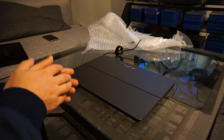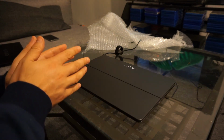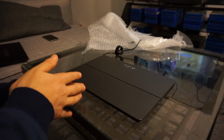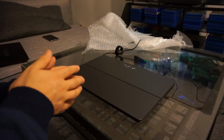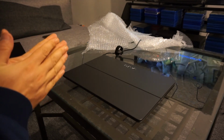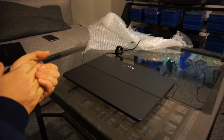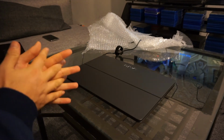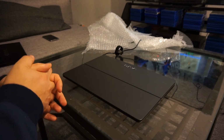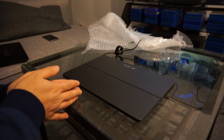So I think that's it. I'm probably going to do a serious review of this machine once I use it, because I intend to use it as my development machine, so I'm going to use it heavily. So expect a review of this machine probably in the next couple of weeks. Stay tuned, and I'm also going to review the Vaio Duo machine, which I bought a long time ago and have never used. I'm going to unbox it and review it.